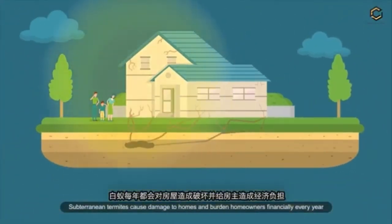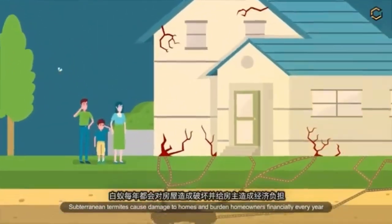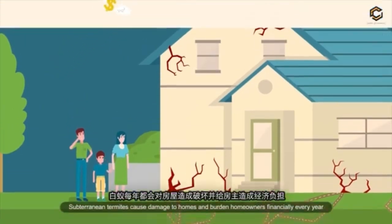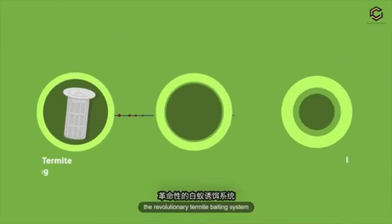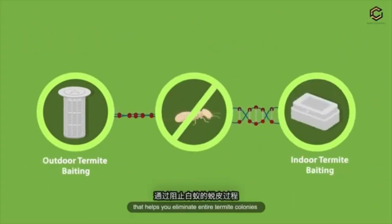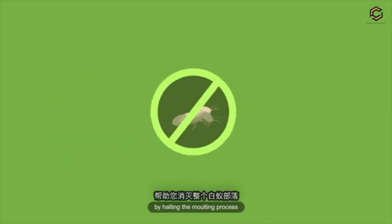Subterranean termites cause damage to homes and burden homeowners financially every year. Introducing Xterm, the revolutionary termite baiting system that helps you eliminate entire termite colonies by halting the molting process.